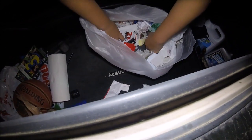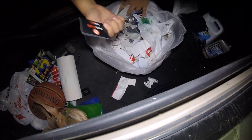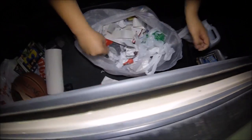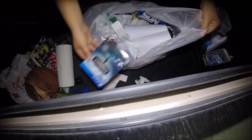Let's see. $57, that's a lot. There's really no money on those. Never is. A stack of advertisements, and the BioShock sleeve does look kind of cool. I might keep that.